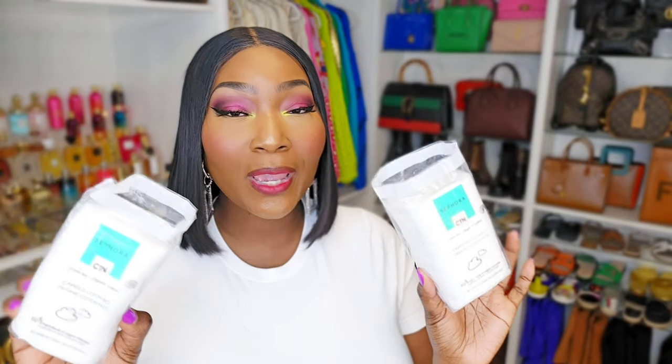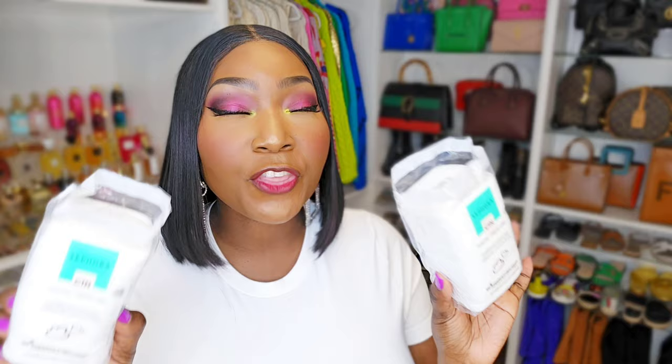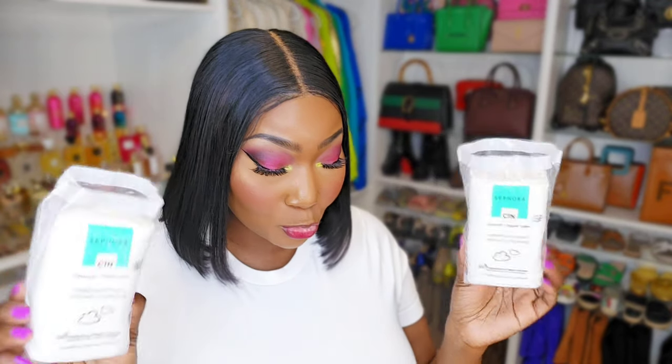It's such a great deal. I want to say, were these $12? I'm not sure how much they were, but either way, 30% off. Absolutely love these.